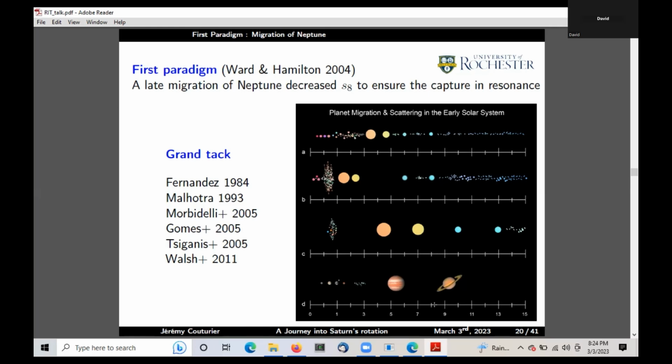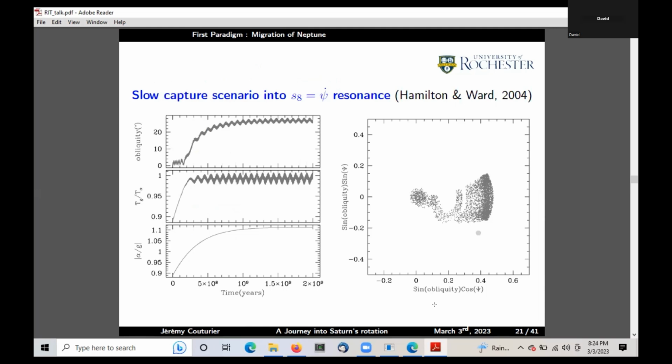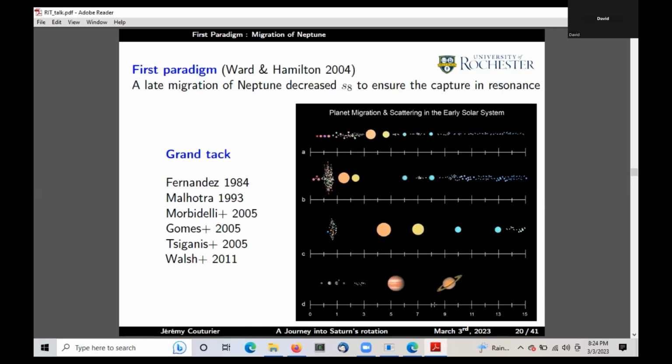In the first paradigm that was developed by Hamilton and Ward in 2004, the explanation is that Neptune migrates, it captures Saturn into resonance, it keeps migrating, so the orbital plane of Neptune is doing this motion slower, with a slower frequency, and Saturn wants to match the frequency, so it increases its tilt, so that in the expression that we saw about the frequency of the precession, the cosine decreases. So we keep the match.